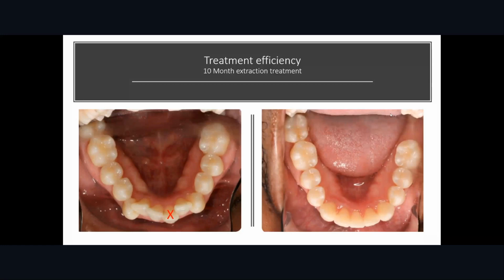That, up to date after 300 patients, is still surprising to me. In this case on the display, you can see that a lower incisor was extracted and in a matter of 10 months, we were able to finish the case. That's all because every single one of those teeth didn't have to go through the stages of derotation, alignment, and sagittal correction and space closure.